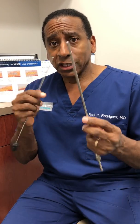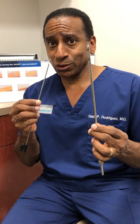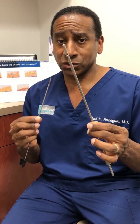Tiny little instruments that fit the little small incision, no bigger than about a quarter of an inch. This hurts a lot. This requires general anesthesia. This doesn't. I can do it with the safety of local anesthesia. This hurts a lot. You're going to require narcotics afterwards. This doesn't hurt very much. You can control your discomfort with two Aleve and two Tylenol.